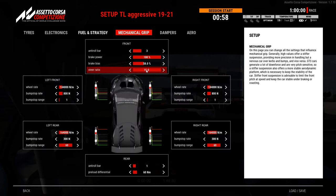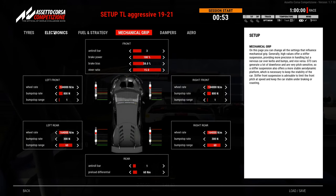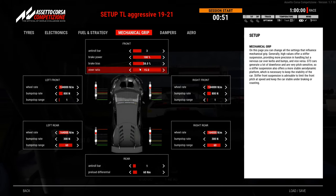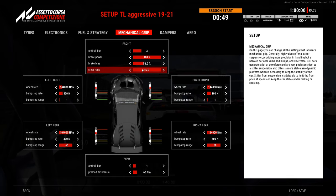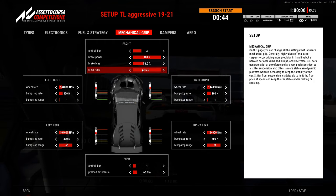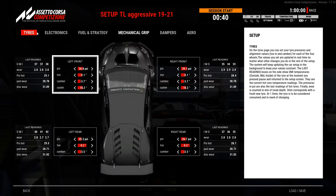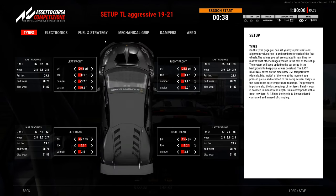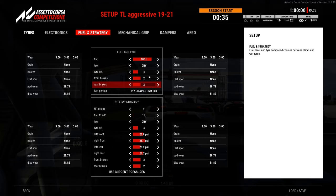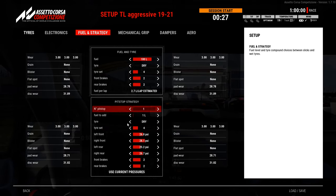Mechanical grip of the stereo should have 15, because like I mentioned earlier on this car, I find it steers like a truck. Steer ratio for me is way too low, so I have to turn my wheel way more than on other cars to get the same corner entry that I have with other cars. So these are basically my only setup changes that I've done. Okay, 100 liters, one pit stop, 1 liter to add, and keeping the same tire set.